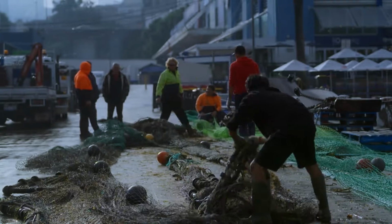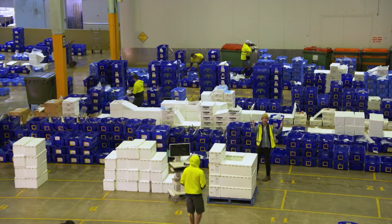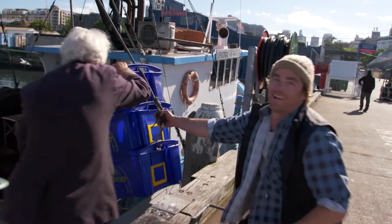Sydney Fish Market, one of my favourite places in the city. It is always hustling, bustling. We've been on the auction floor, and this is what feeds Australia right here. There we go. We're on.